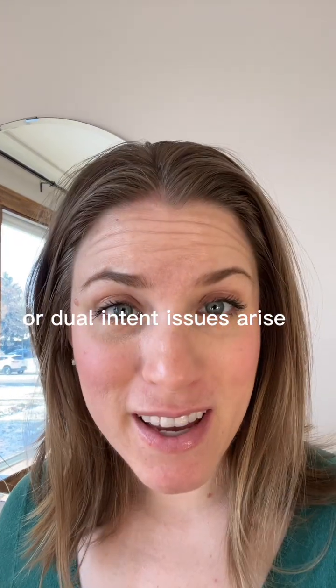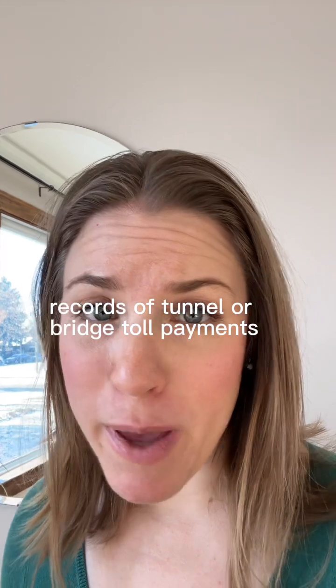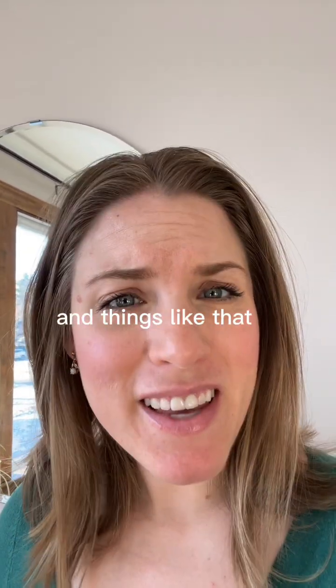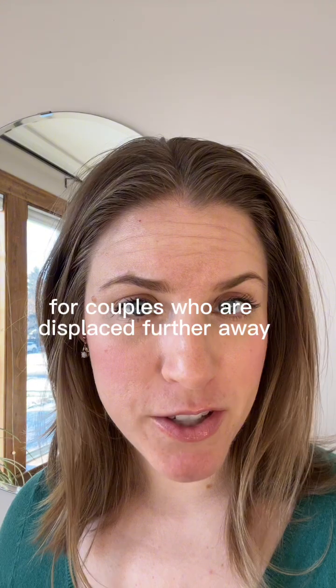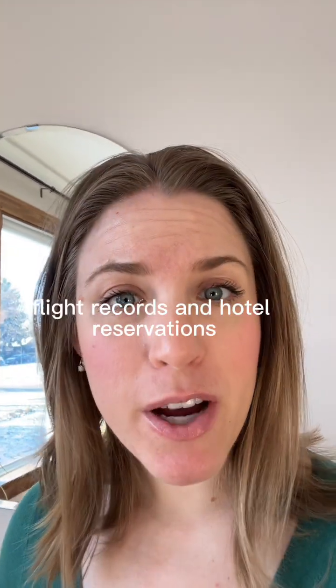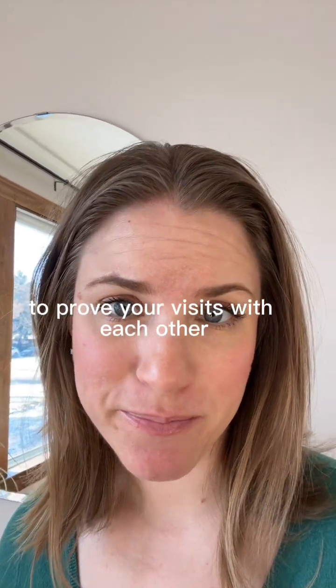It's going to also help when concerns about crossing the border too much or dual intent issues arise. Beyond that, we have couples pull records of tunnel or bridge toll payments, flight records from vacations taken together, and things like that to demonstrate that you physically traveled to spend time together in the same place. For couples who are displaced further away, maybe Canada and Mexico, for example, flight records and hotel reservations will be very important to prove your visits with each other.